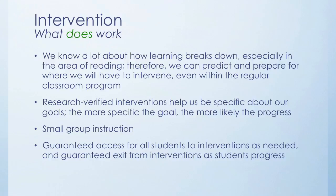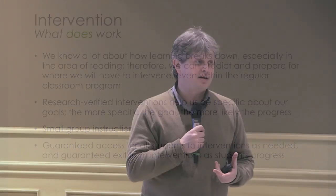Small group instruction is extremely important. We know that that works in terms of an intervention. And again, just the idea that students have guaranteed access to those interventions is one of the key parts of an RTI framework. If all students have the ability to access the tiers of support that they need when they need it, then we know that that works significantly and it moves children into the areas that they need to be moved into.